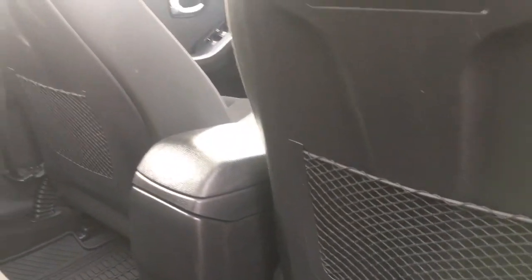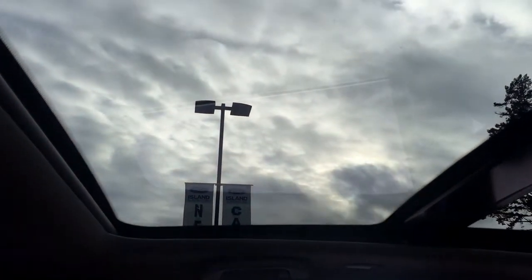You now have access to the trunk area. And then when you're ready to bring it back up, simply push with one hand and it's in the upright position. You also have an armrest with a couple of cup holders in the center, all-weather mats on the floor, and you also have some netting on the back of the front seats for extra storage. Up above, hooks and handles, and that panoramic view.